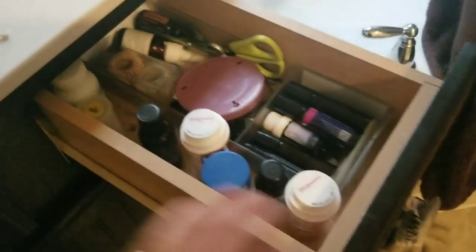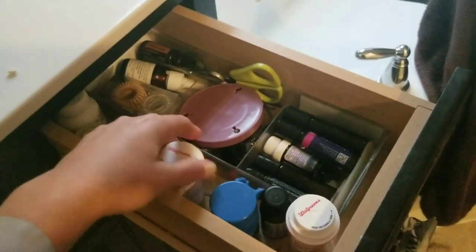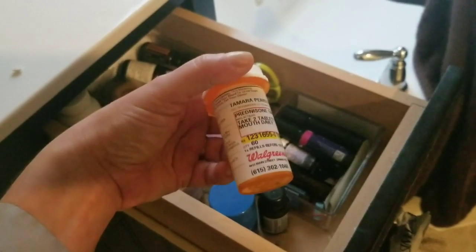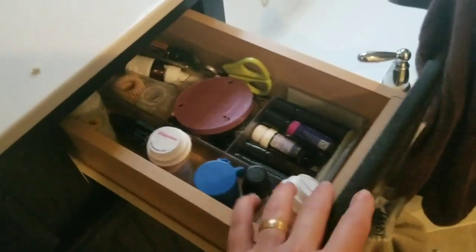I do have to take medicine, so here I took my methimazole already. I also took my probiotics, which I'll show you later. And then when I do eat, around 10:30, I have to take my prednisone again.